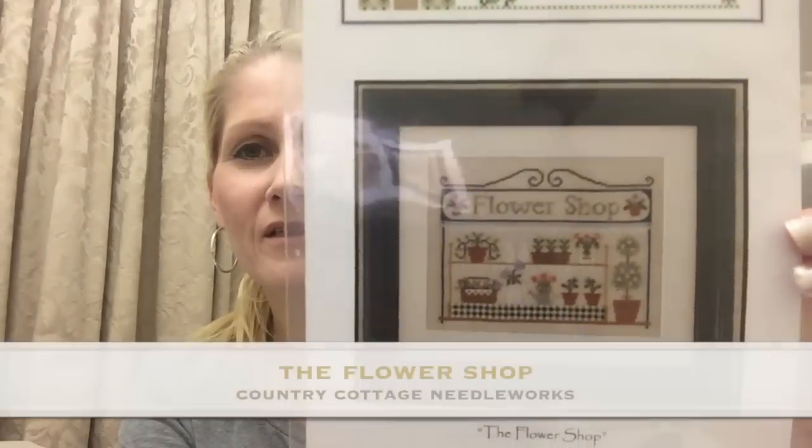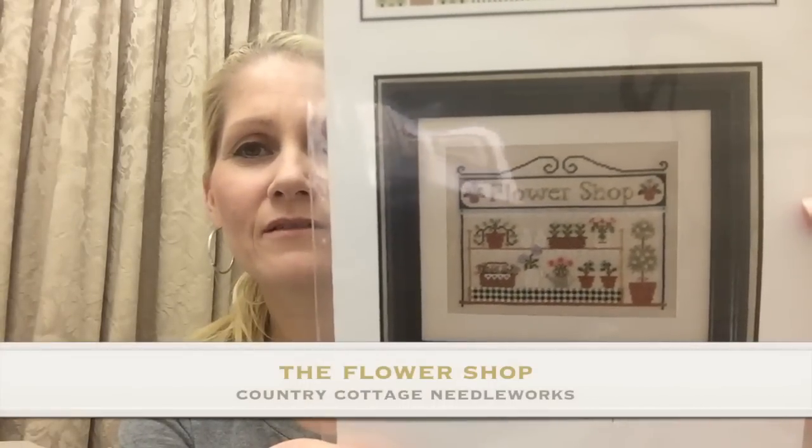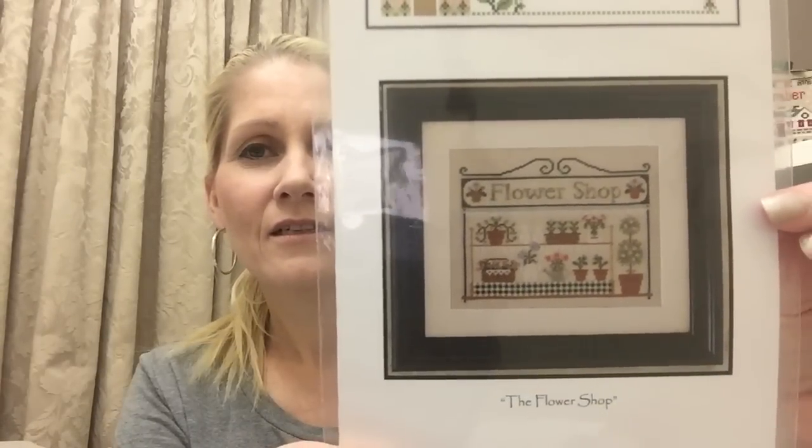And I also bought number three. I was upset there wasn't a number two, but then I've looked on the Country Cottage Needleworks page, and number two isn't the same thing anyway. It's a completely different thing. So this is number three, and this is called The Flower Shop. And I like that as well. Oh, Country Cottage Needleworks. I don't think I'm going to stop until I have all of your charts. And then I'll be starting on Little House Needleworks. But I prefer Country Cottage, number one.